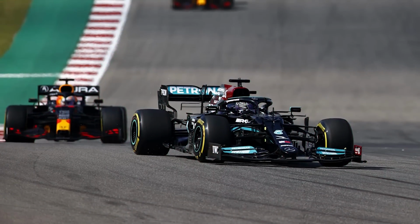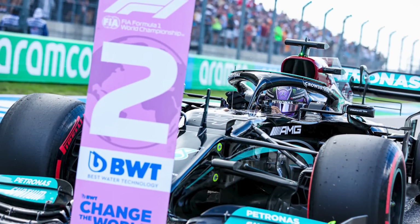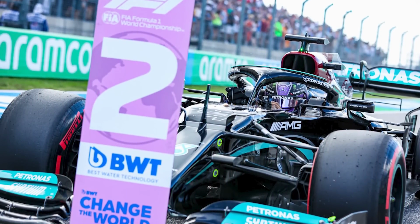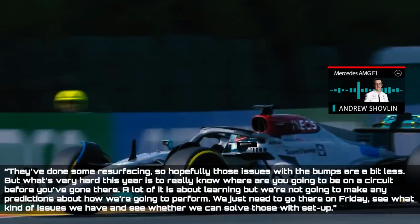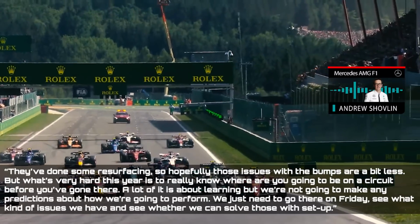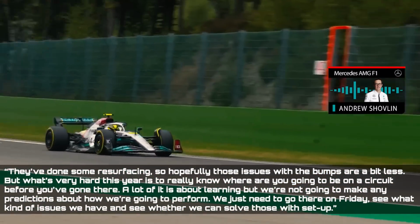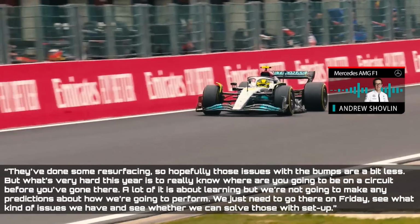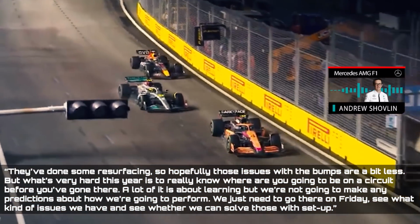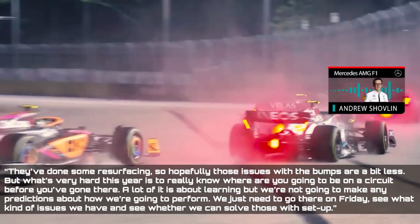Shovlin thinks that Mercedes suffered at the Circuit of the Americas last year, and that tyre overheating problems, especially on the softer tyres, played a part in Lewis Hamilton's loss to Max Verstappen and Red Bull after a close race for the win. "They've done some resurfacing, so hopefully those issues with the bumps are a bit less," Shovlin added. "But what's very hard this year is to really know where you're going to be on a circuit before you've gone there. A lot of it is about learning, but we're not going to make any predictions about how we're going to perform. We just need to go there on Friday and see what kind of issues we have, and see whether we can solve those with setup."